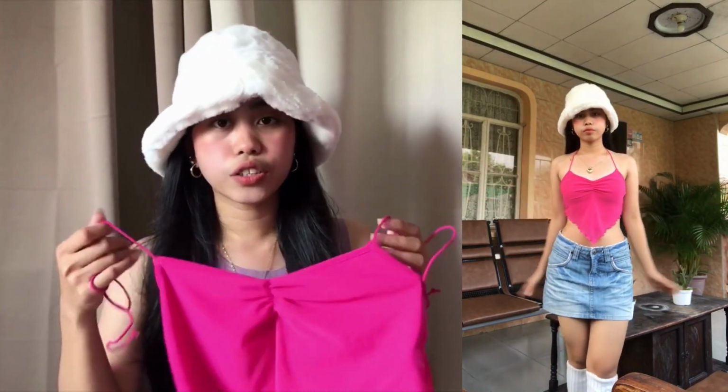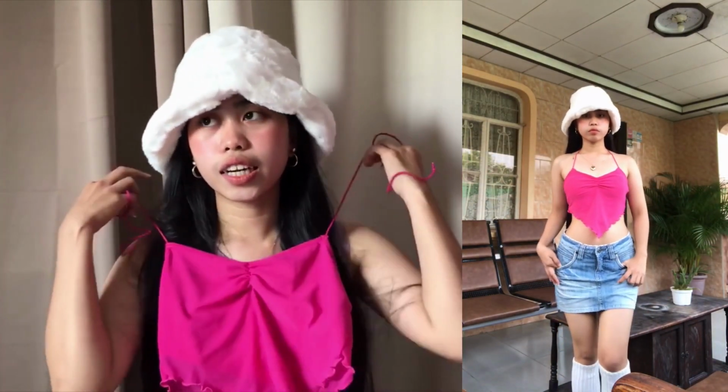Moving on to the next top, this halter top, which I bought in color pink and in size small instead of extra small, for me to be able to cover more of my skin. And I love the mesh material. It's made of mesh and it flatters my body. As you can see, it's really hot and it's kind of giving me a Kylie Jenner vibe.